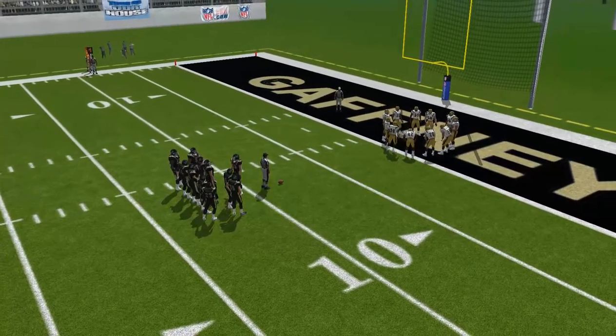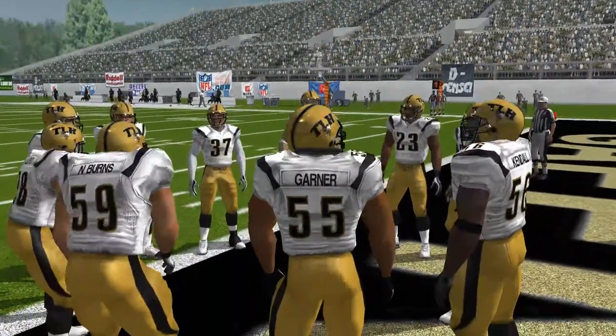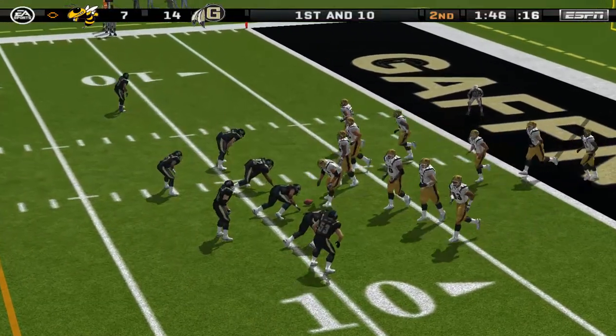Should be interesting to see if they want to try to pick up some points before the half or just play it safe and run the ball here on first down. First and ten, deep in their own territory. Ball on the 8-yard line.